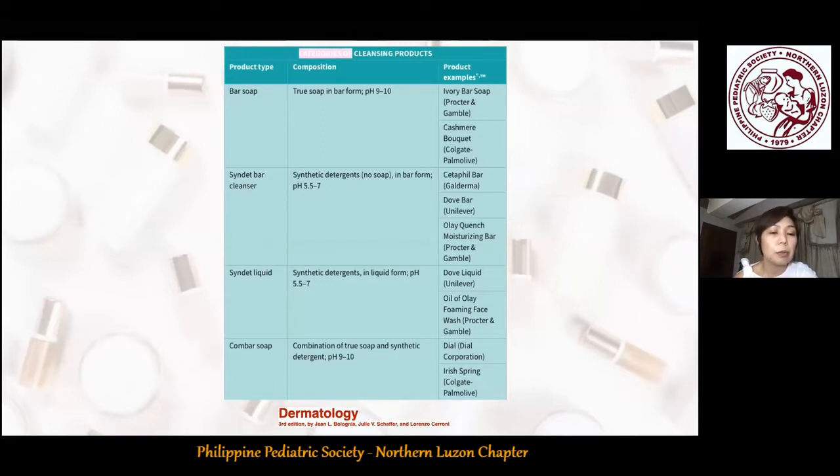Recognition of the need to preserve the skin at pH 5.4 led to the development of what we call synthetic detergents known as synthets, such as sodium cocoyl isethionate. I'm not going to mention the brand. It's already written on the slide, so you can just look through that. So these are synthetic cleansers, also known as beauty cleansers. They contain less than 10% soap and are designed with a pH of 5.5 to 7.0 in order to minimize cutaneous alkalinization.